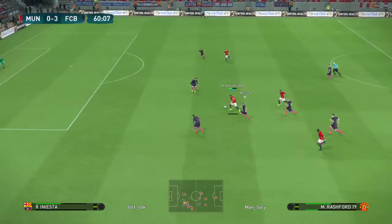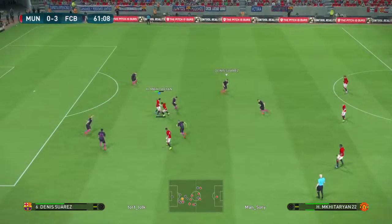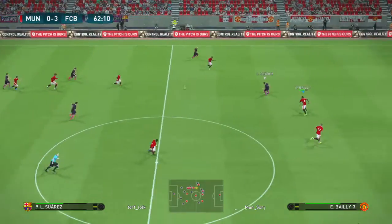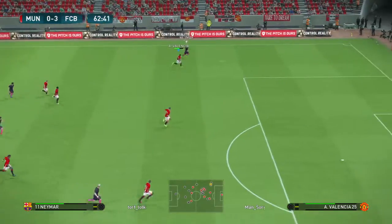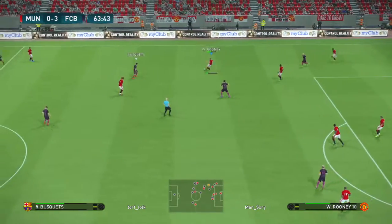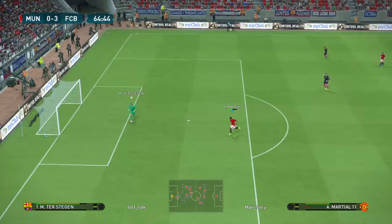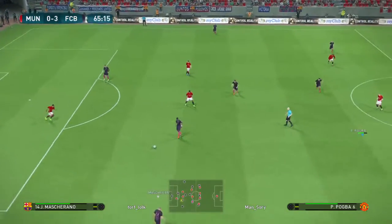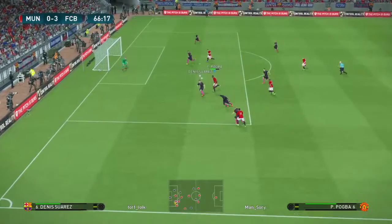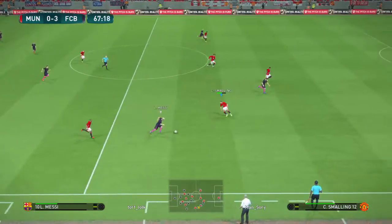Martial tries the route one option. Piqué boots it upfield. Luis Suarez tries lifting it over. Rooney. Rashford passes it through. Piqué. Pogba with the ball through. He's got it, and he's got time! Pogba unable to make it happen for all his good intentions.